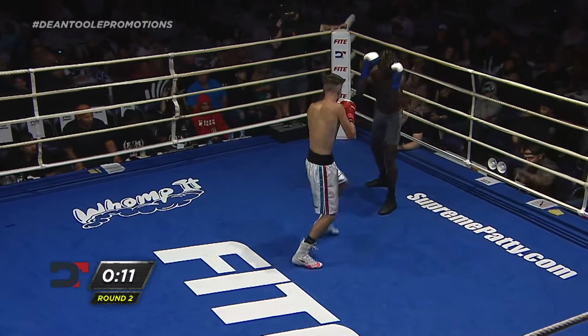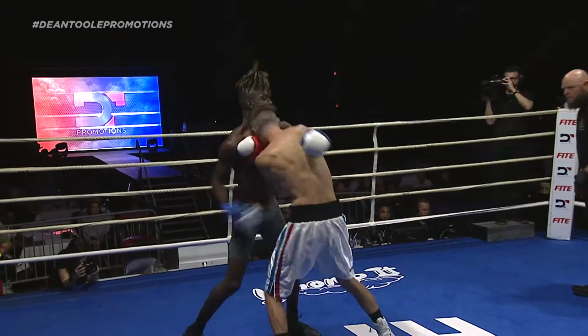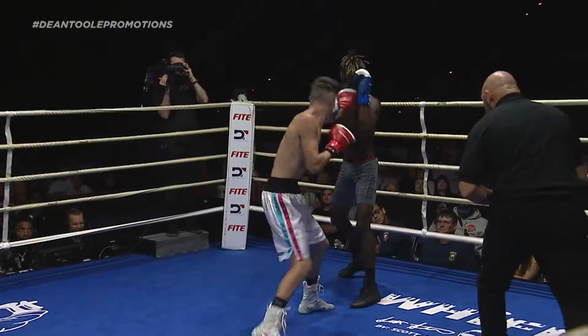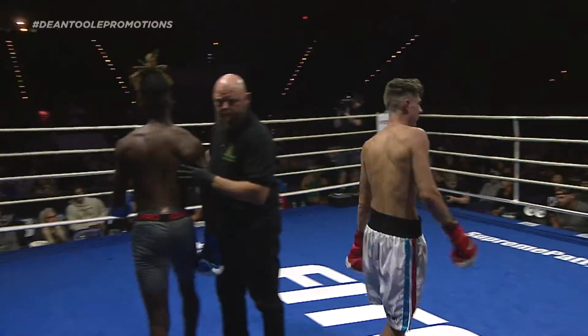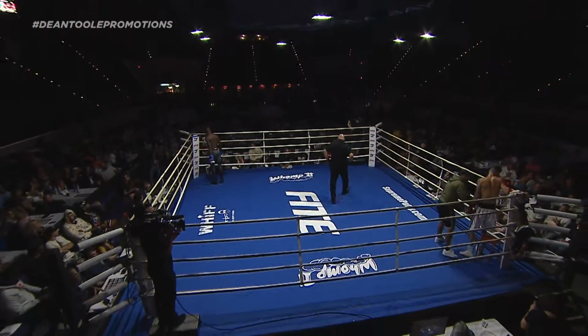You see the tick-tock side-to-side movement from Rogers coming forward into the mid-range. There's that overhand right that Gray is throwing with such power, just not landing a lot. But still, it's a dangerous punch. Left hook again lands from Rogers just before the bell that ends round number 2. Good round.